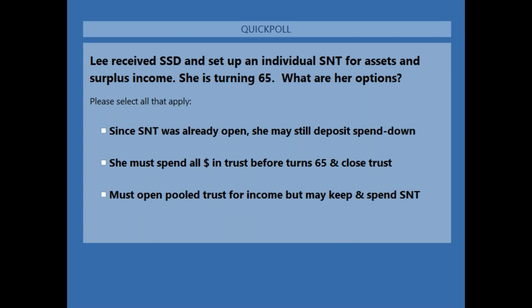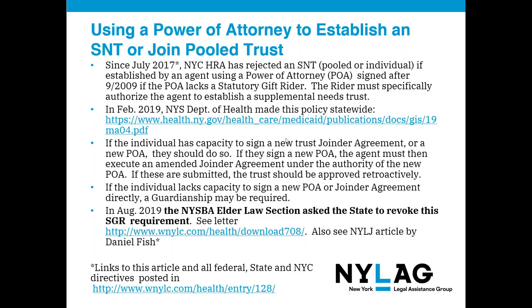So, for a while, we were fighting with HRA on this, and then this past February, the State Department of Health made this policy statewide in this GIS directive. Now, all of these directives and the HRA directive are in the article posted on our website that goes through each and every law and state and local city directive about supplemental needs trust. So you can find this all here.